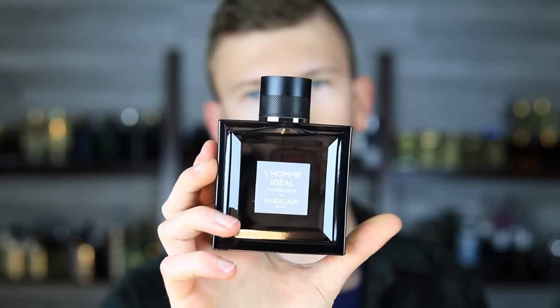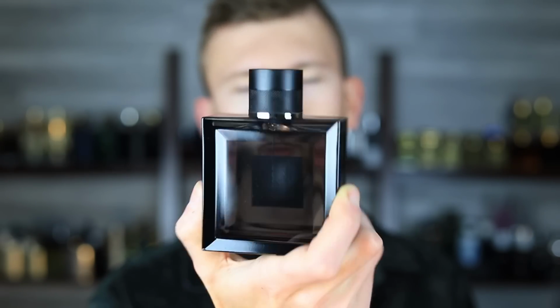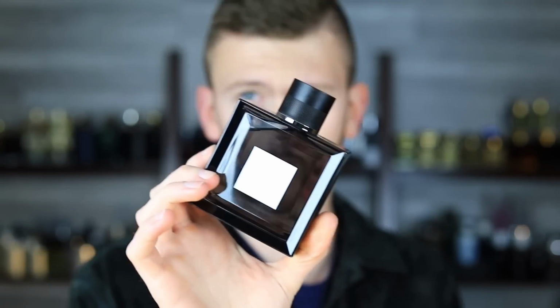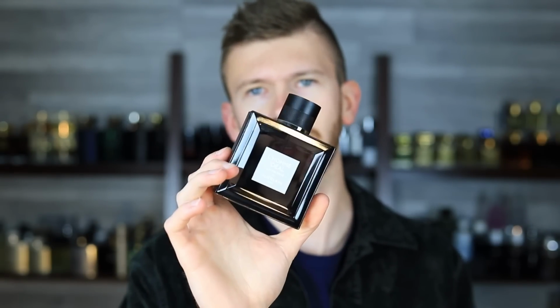Cool looking bottle on this one. Kind of has an opaque black look to it with a black cap and then a silver sticker on the front. Definitely going to stand out among all of your other bottles quite a bit, and all the other L'Homme Ideal bottles, that is. And yeah, there aren't too many frills and fancy things about these, but the scent is what it's all about. So let's dive right in. Good atomizers on these too. Nice click-on cap.